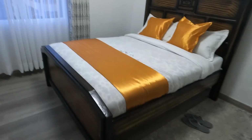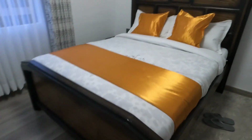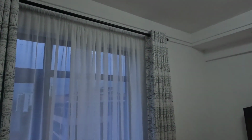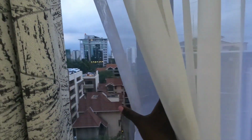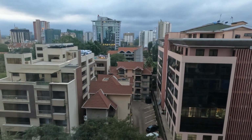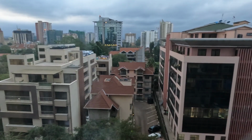Hey, whose bed, guys? Whose bed is this, man? It looks so nice. Look at the lighting and the window. What? I always wished to wake up one day, open the window, and have a cool view of the environment. But it's going to happen tomorrow. I'm super happy.